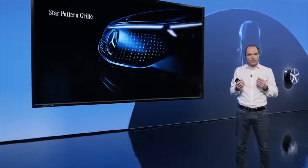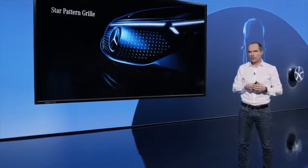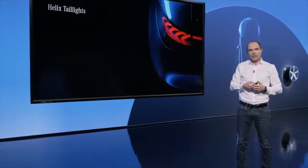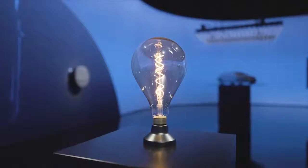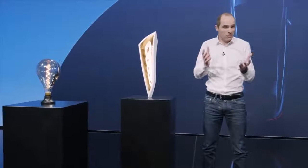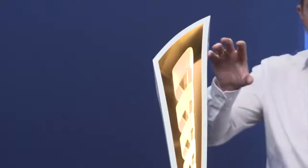Speaking about luxury and jewelry that is so typical for every Mercedes car, definitely the star pattern grille is one of those highlights. But I would say not less interesting is the shape of the rear light. In this case, we came up with a helix. The inspiration comes from a light bulb, actually from the helix within it. But we didn't go straight to the car. We modeled and designed and built a sculpture. You can call it a piece of art. And once we were happy with it and the function, we just turned it around and put it into the car. Okay, it was not that simple.